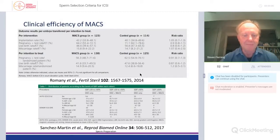However, if you look at the lower table, this later study looked at specific populations of patients. Now, in these patients, they were either having ICSI with their partner's eggs, or ICSI with oocyte donors. And they looked at two different groups of men, those with sperm DNA fragmentation at a moderate level between 30 and 50%, and those with severe sperm DNA fragmentation of 50% or more.